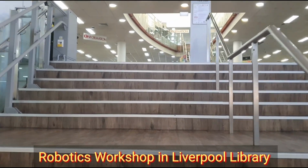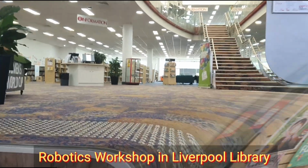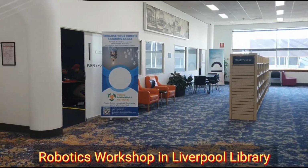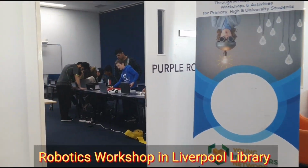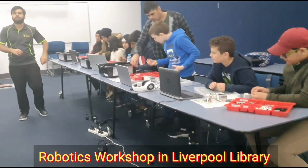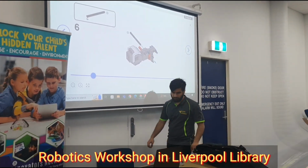Giving the purple room, which is my favorite color. Let's watch it out. It's a beautiful library to look at. It's huge. We have the purple room where we are running a robotics workshop, and you can see they're building the robot right there at the moment, and that's where we go.